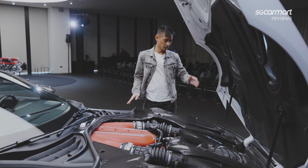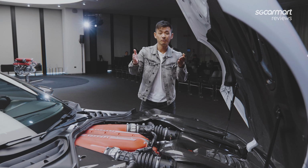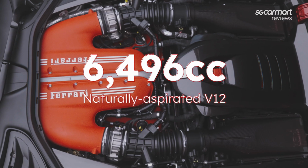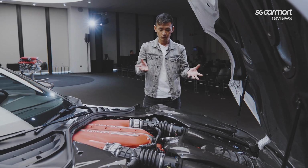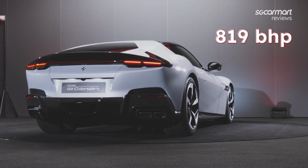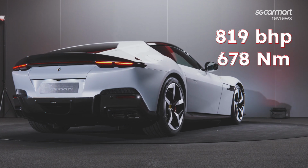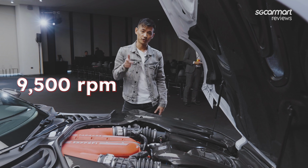Now, this car features a Cofango, so it's a front opening bonnet, and that opens up to perhaps the most important part of this car, the heart of this car, a 6.5-litre naturally aspirated V12 engine. This car obviously uses racing technology and lighter components such that it can produce now 819 brake horsepower, so that's 30 more than before, and 678 Newton meters of torque. And this engine now redlines at 9,500 RPM.